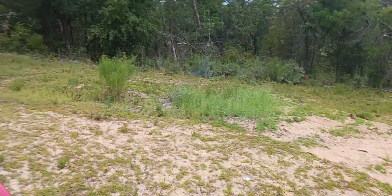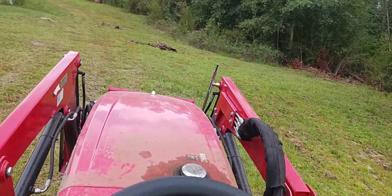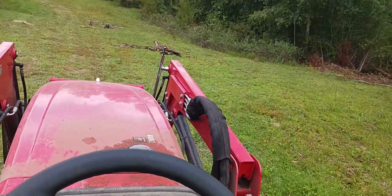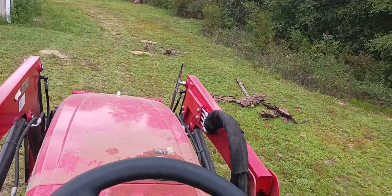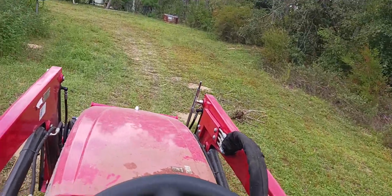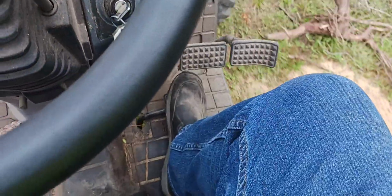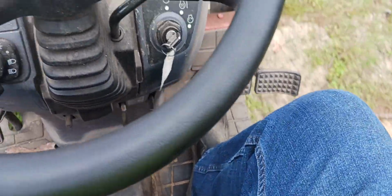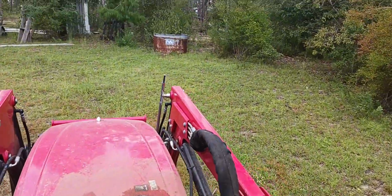I come up the hill. And I keep going up the hill. Got a nice cool breeze right now, and that whine you're hearing is the tractor transmission. And it's hydrostatic. If you can see my foot down there, that's what's making me go forward. I moved that thing.